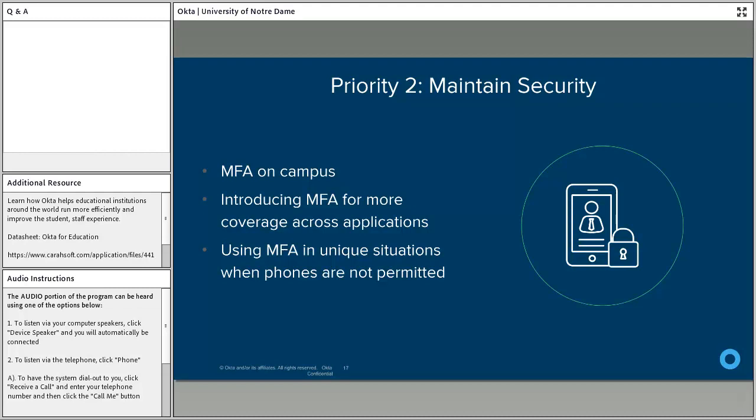And as we moved to Okta, we just made MFA part of the login process. So we dropped the two steps. We don't use MFA or two steps; this is just how you log in today.